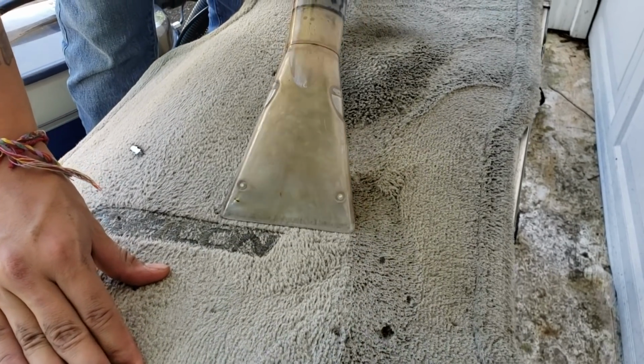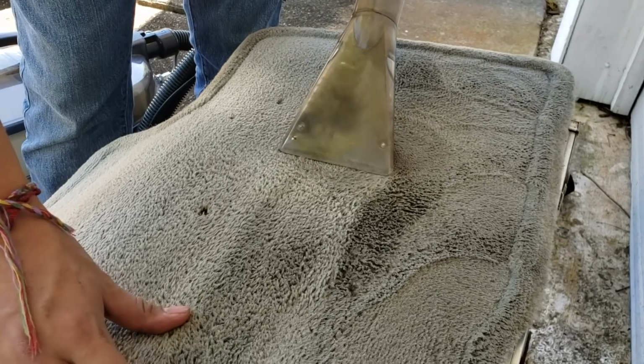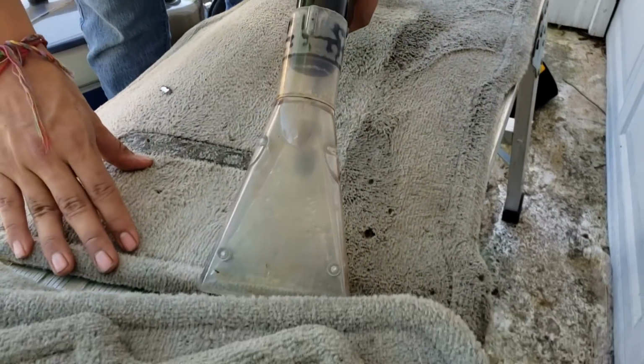But as you can see, this is on the driver's side carpet, and we're just pulling off just loads of gunk and dirt and nastiness out of the fabric.